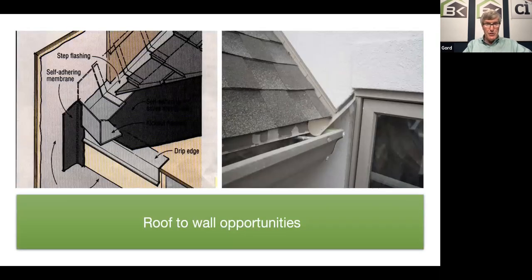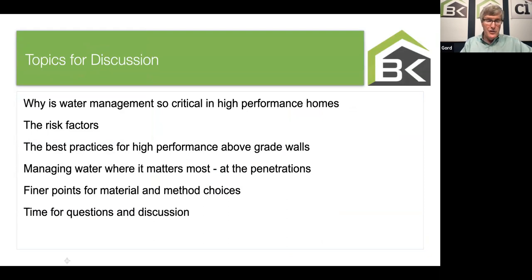And I think I'll stop sharing at that point and just remind us of what we were chatting about today, in terms of why water management is so critical. It's frankly because of increased water risks, because of the change in building materials, because of more insulation in our wall cavities, because of more complicated buildings, even darker cladding systems and more cladding systems overall. And our job is to make better choices. So let me stop sharing.